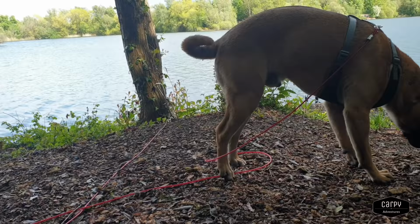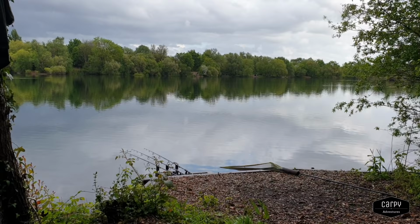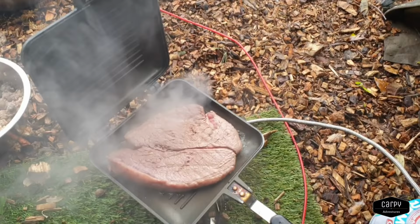Well, as you can see, it's calmed down a lot now. The rain stopped, the wind stopped, so it looks good. Gives me a chance to see if there's any fizzing or anything. Got a big, big steak on the go.